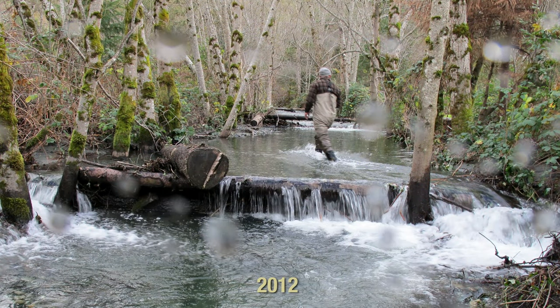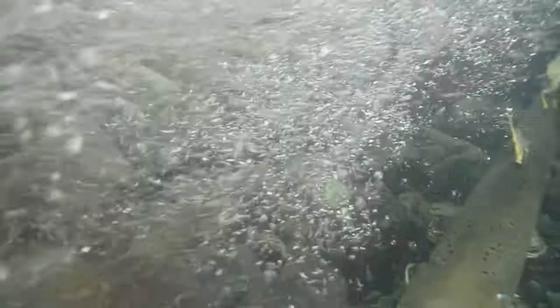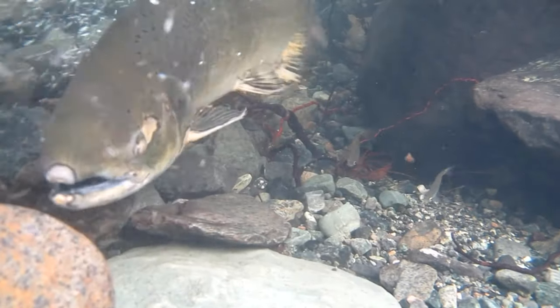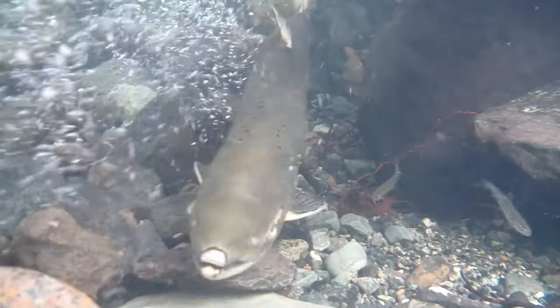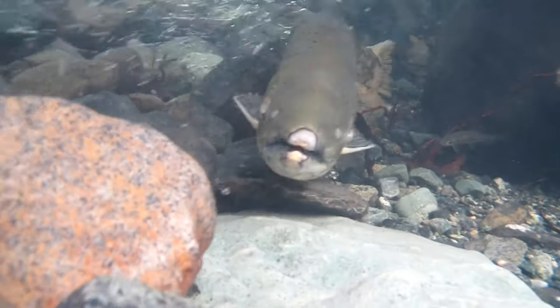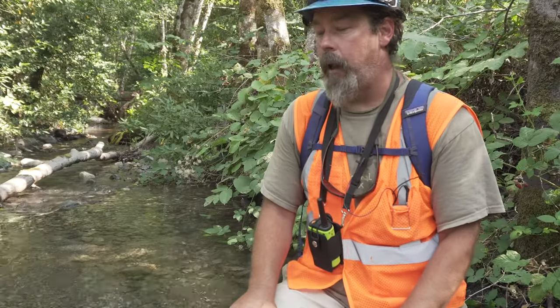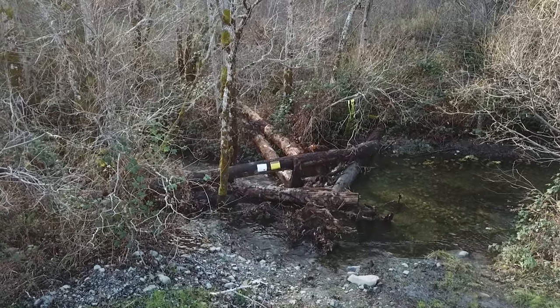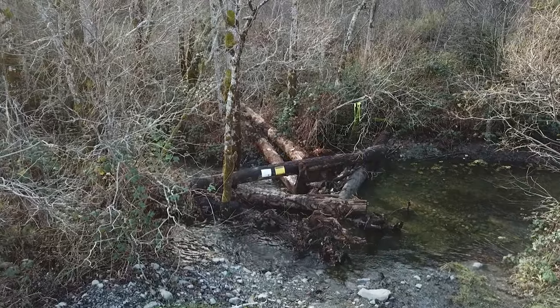There have been small wood loading projects in the past that have made a very evident difference in juvenile fish habitat through the summer. But those small projects weren't very resilient, and so they would get blown out, and you could see from year to year, juvenile habitat that existed then was gone when that log was gone. The project we're doing now is using larger wood and a lot more technique to get that wood stuck in the channel so that it shouldn't go anywhere.